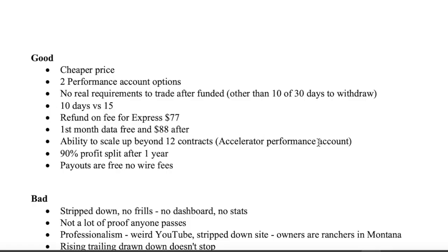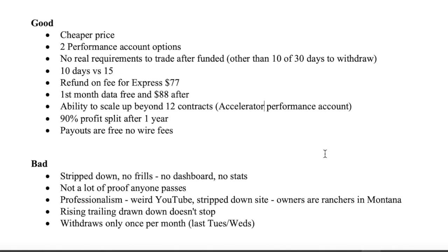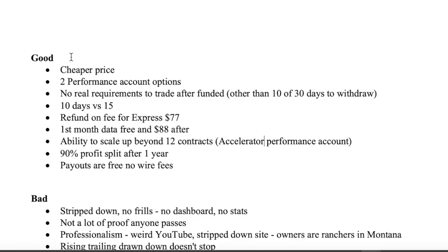Okay, guys, to summarize this, I put together some points. I think I've captured the good, the bad, and a few additional points here. Let's just read through them really quickly. The good sides of LeeLoo: it's a cheaper price. It's much more affordable for people to get into, especially the LeeLoo Express. $77 for a 12 contract account, drastically cheaper than, say, OneUp or TopStep, where you're paying $300, $350 a month. Much cheaper. You get 2 performance account, funded account options. I guess this is a good thing. You do get a choice. I don't like that investor account, obviously, but you do get a choice. Maybe that works for some people.